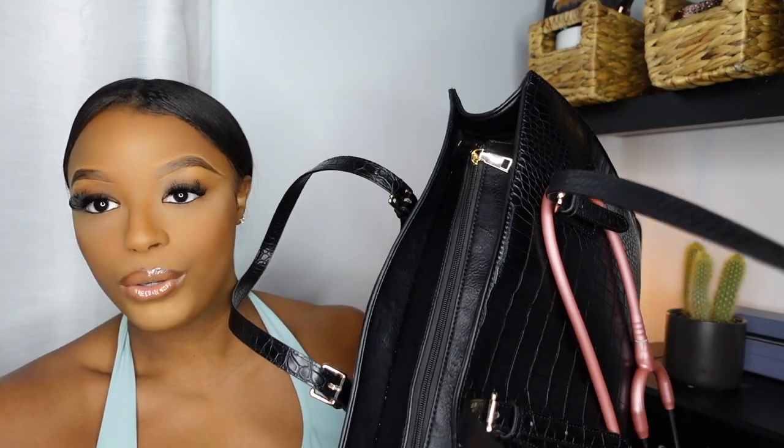So this is an overview. It does have a zipper, which I really, really like because I don't like for my bag just to be open. I do like to zip it up for a little bit of privacy. But as you guys can see on the outside, I do just have my stats hanging on the little strap.